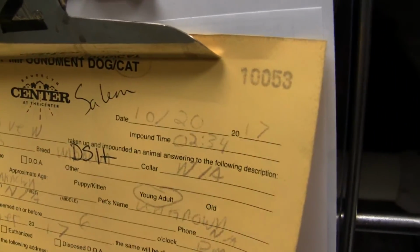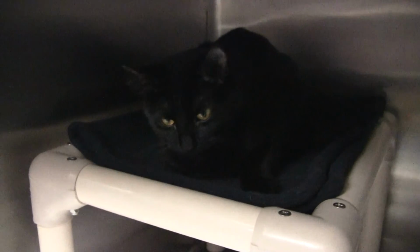This is Salem. Salem is one of the cats that was out wearing Halloween costumes last week. And so she is great and we find at an adoption center.